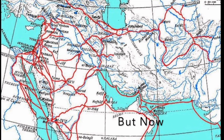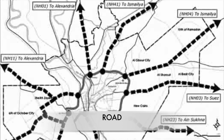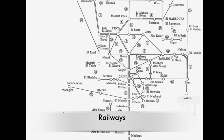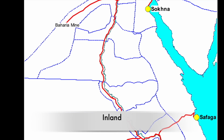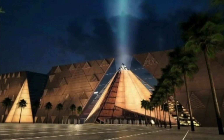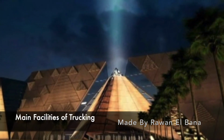But now we have a stronger network, consisting of road, railway, and also inland waterways. And now, here we are to present to you the new facilities of trucking.